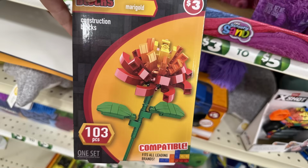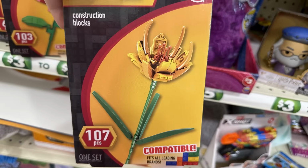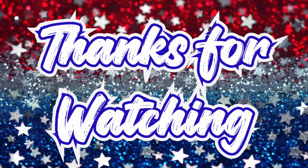They're $3 each. You have like a marigold. They have like a daisy. There's a lily. These are so cute. These are anywhere from like 64 pieces to like 175 pieces. So it just depends on the flower. That's the chrysanthemum. Those are great for just $3.